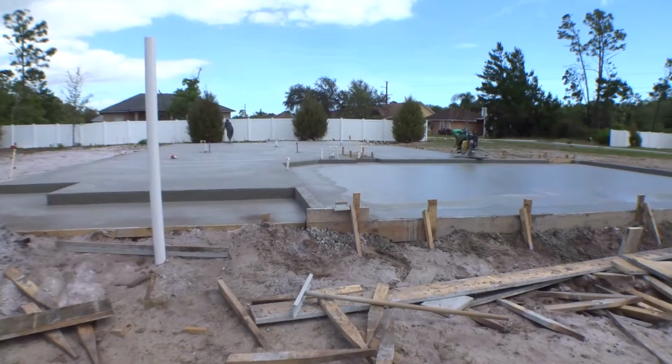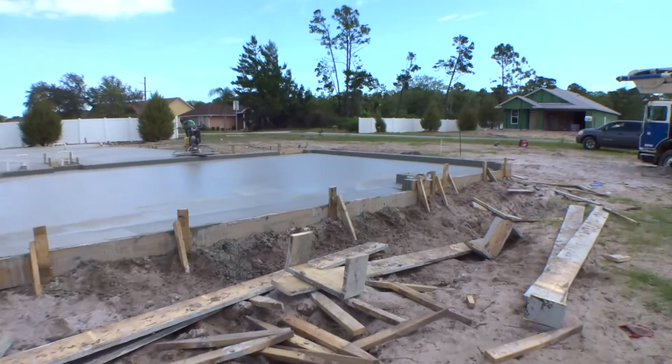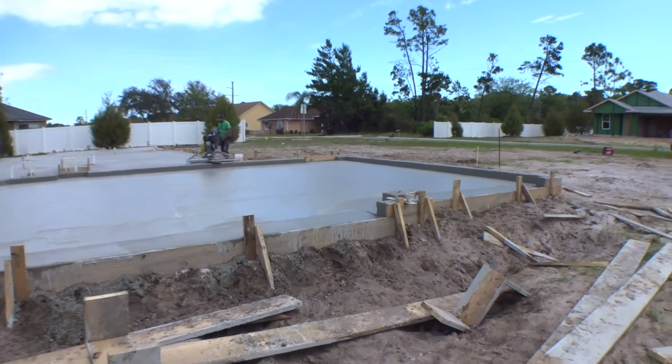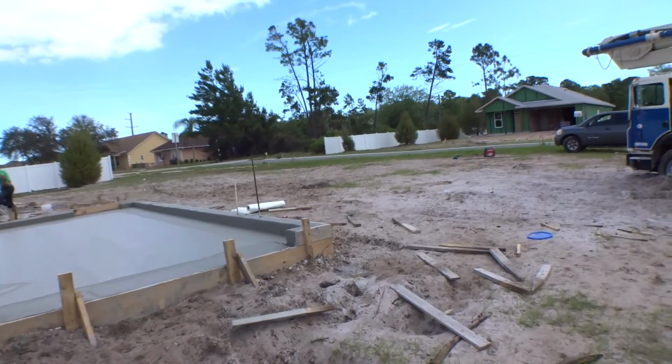Nice. Alright, so pretty much your house, your concrete's completed. They just got to finish knocking the form boards away from it all. Let's take a little walk around the entire perimeter for you. You can see the finished product.